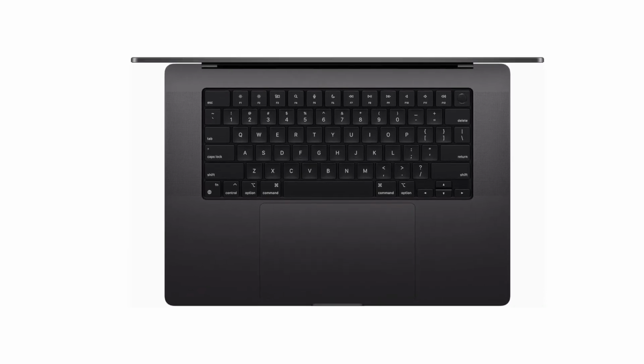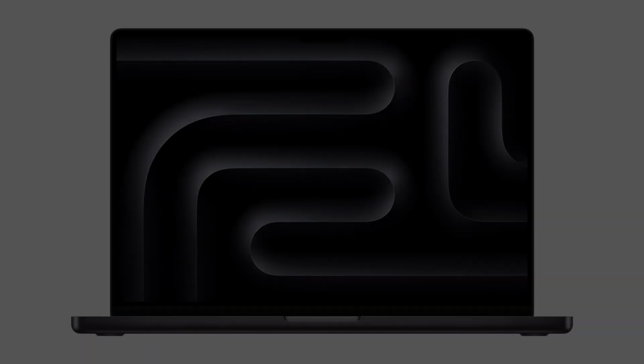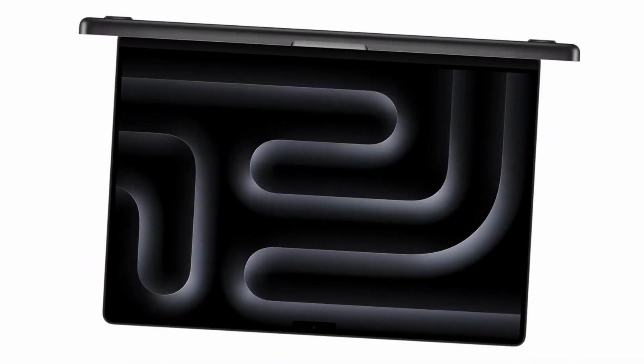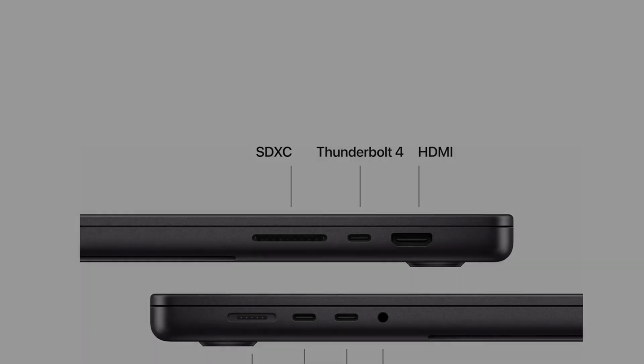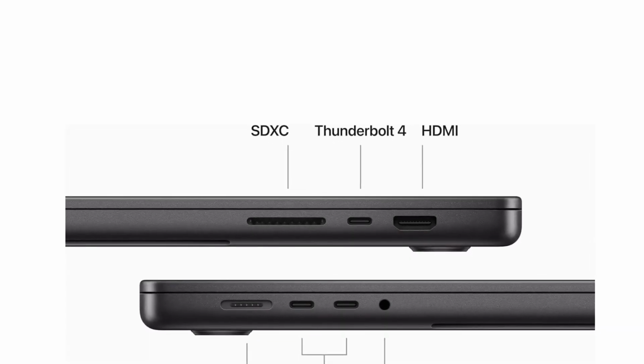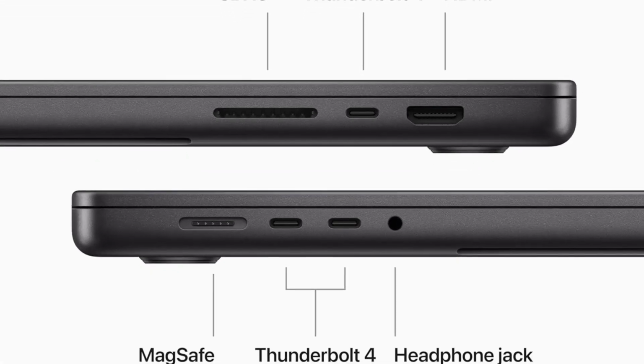Up to 22 hours of battery life, go all day thanks to the power-efficient design of Apple Silicon. The MacBook Pro laptop delivers the same exceptional performance whether it's running on battery or plugged in. Battery life varies by use and configuration. See apple.com/batteries for more information.